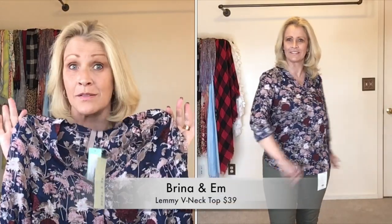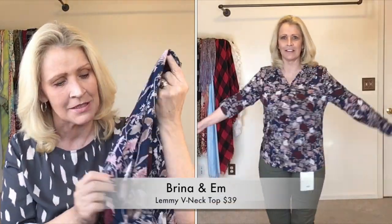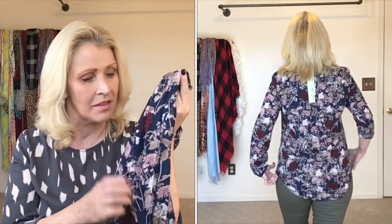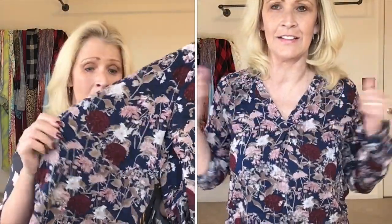The last piece that I tried on is the Brina Em Lemmy split neck top. This one's $39. This one is rayon. Not my favorite, and it did come to me wrinkled. That's the reason I don't like rayon. I know a lot of my viewers are rayon lovers. It feels really silky against your skin. The thing I don't like about it is that it wrinkles while you wear it. When you leave the house and you're out taking on your day, your outfit is just wrinkling more and more.